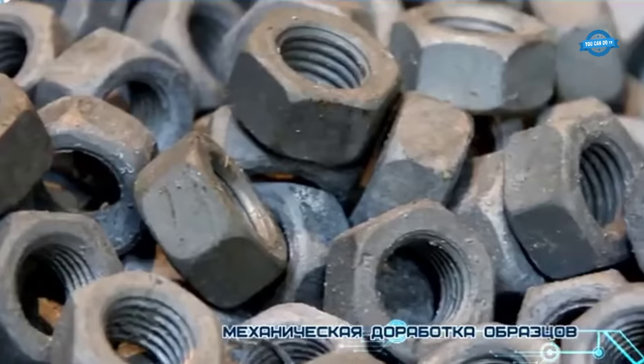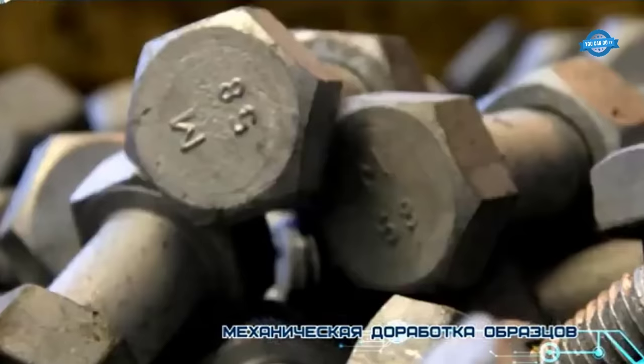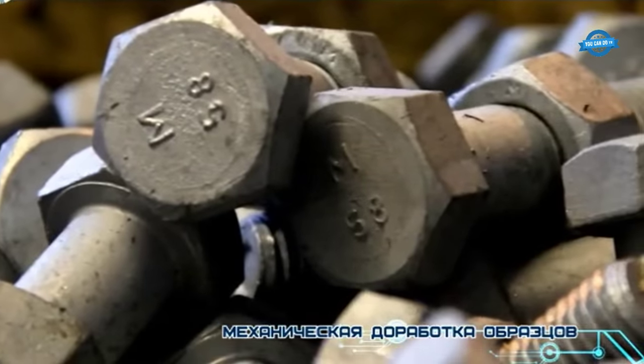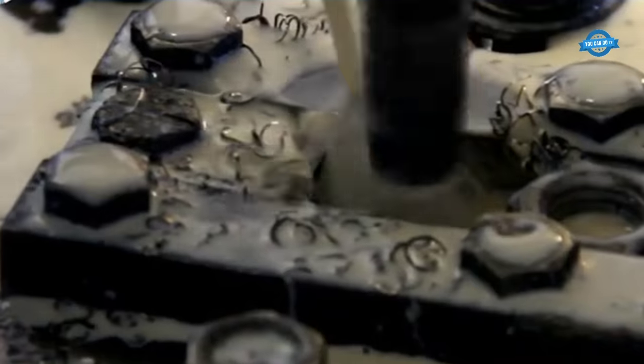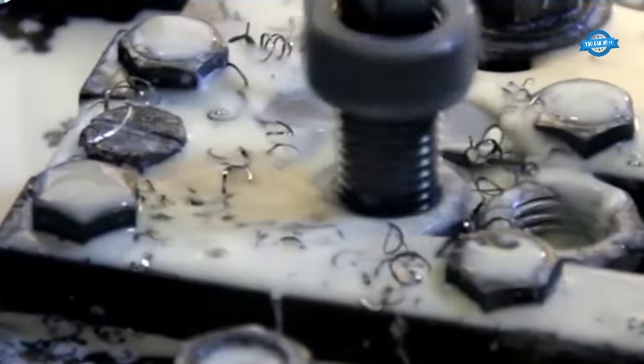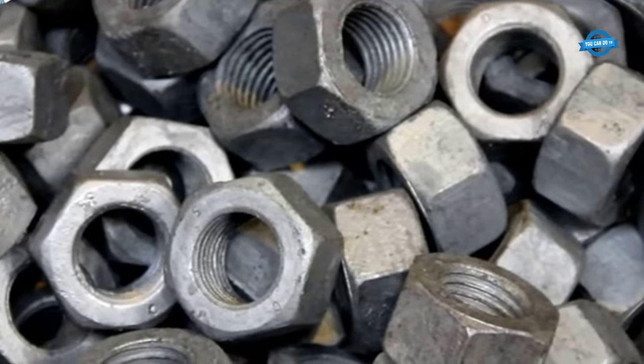Final processing. The manufacturing process ends with final processing. For nuts and bolts, this includes calibration of internal and external threads using specialized taps and tools to prevent damage to the zinc layer.